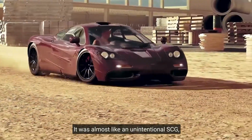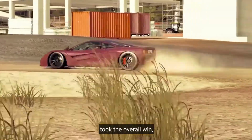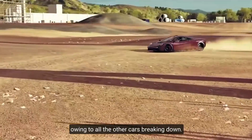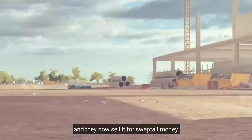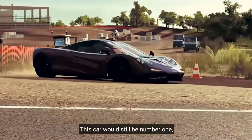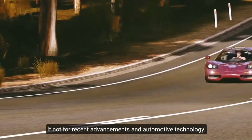It was almost like an unintentional win, as it took the overall win owing to all the other cars breaking down. In any case, this thing is legendary, and they now sell it for Sweptail money. This car would still be number one if not for recent advancements in automotive technology.